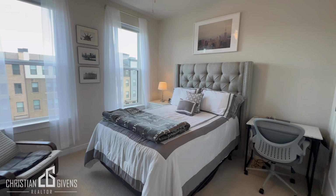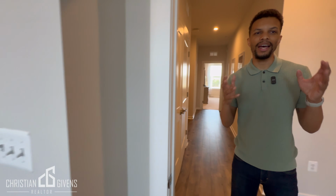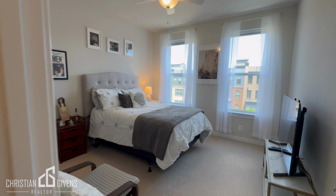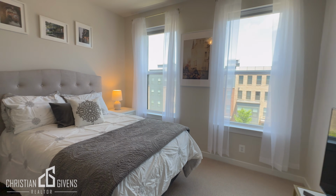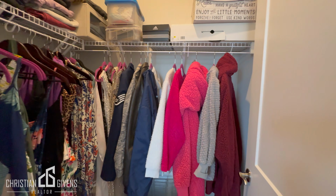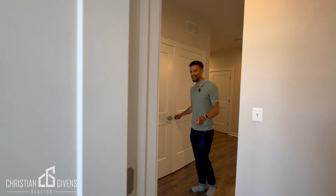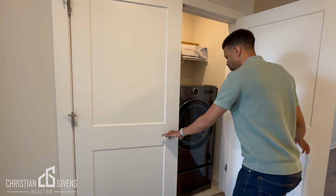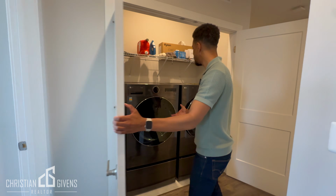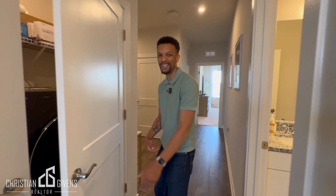Here is bedroom number 2. Again, continue on the clean, elegant, light-filled theme. Closet here for linens, and bedroom number 3. And this bedroom actually has a walk-in closet. All right, and if that wasn't enough, you also get these very beautiful washer and dryers, which the sellers are leaving generously because I don't think I'll be leaving these. All right, you guys, let's go chat downstairs.